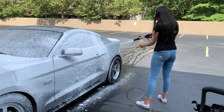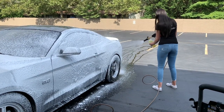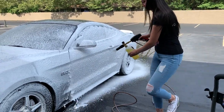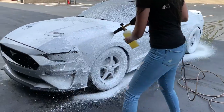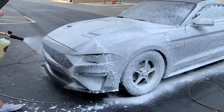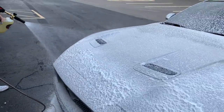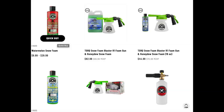If you're new to foam cannons like I was, you'll be surprised to learn how efficient they actually are. For the whole car, we only used 2 ounces, which is less than a shot from the bar. What's nice about the foam cannons too is you can use any kind of car soap. We used a foam cannon specific soap. The only difference is it will produce more suds.